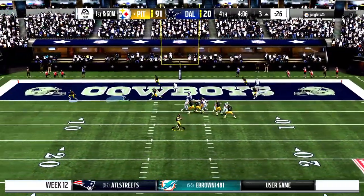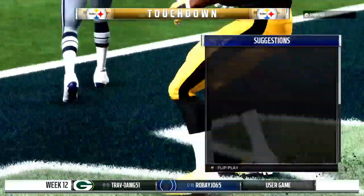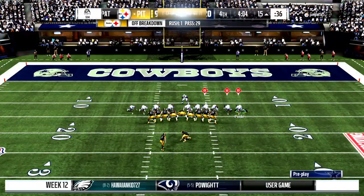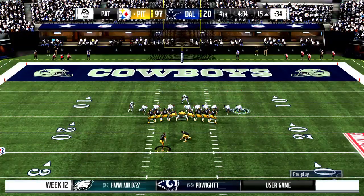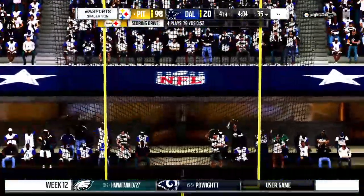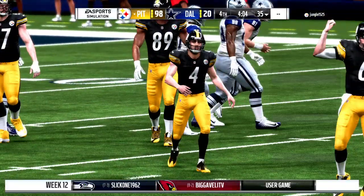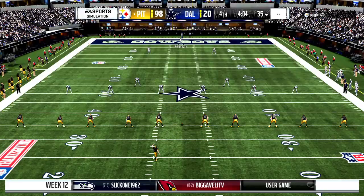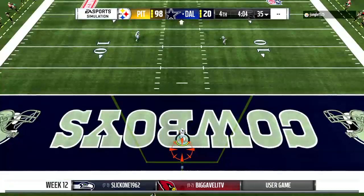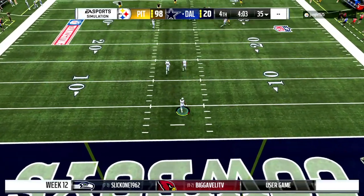Again, it's Rosen. Got his man. It's caught for a Steelers touchdown. Marquez Valdez-Scantling from 3 yards out. And the Steelers offense, they continue to pour it on. Elliott now to kick this one away. This will be taken to the back of the end zone.